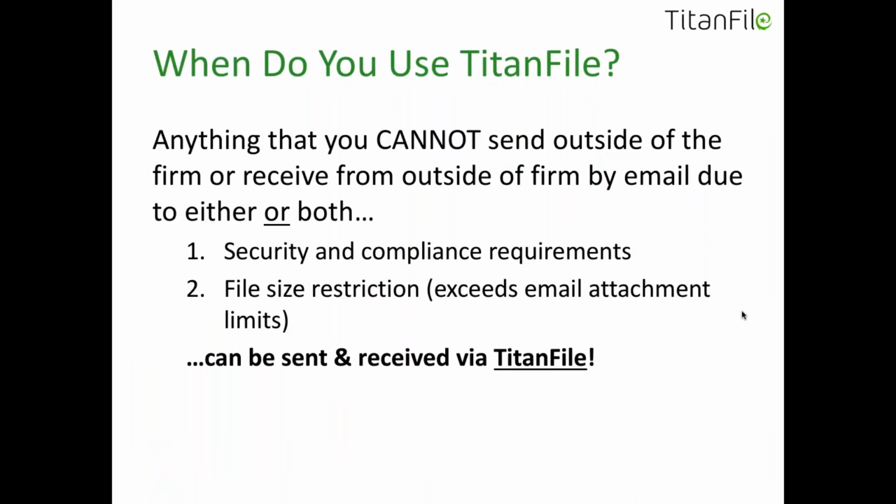So just to put things in context, when would you use Titan File, or in general, a file sharing solution? This is how I like to position it. There's really two instances where a file sharing solution could be really used, and it could be across any practice area. Essentially, anything that you could not send outside of the firm or receive from outside of the firm by email due to either or both security and compliance requirements, let's group that as privacy, and secondly, file size restrictions, so big files.